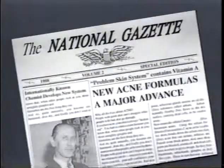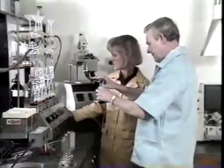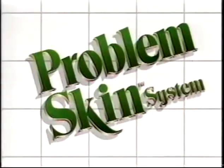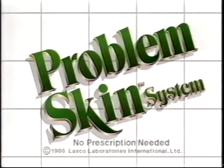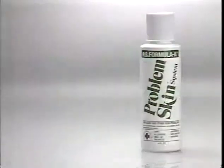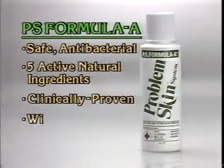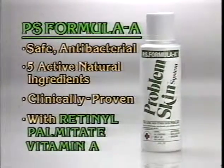Here's major news for all acne sufferers. It's the latest scientific breakthrough to clear up acne and other common skin disorders. Introducing the remarkable Problem Skin System for teens and adults. This is PS Formula A, a safe bacteria-fighting formulation of five active, clinically proven natural ingredients, including retinol palmitate vitamin A.